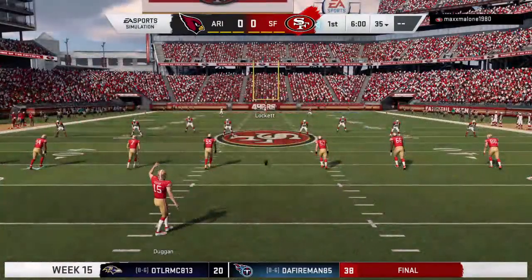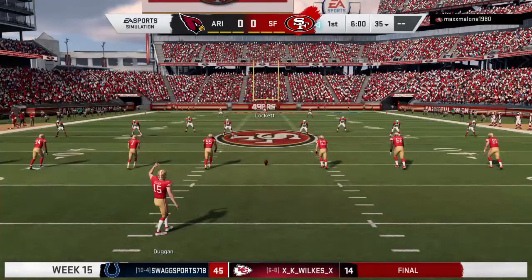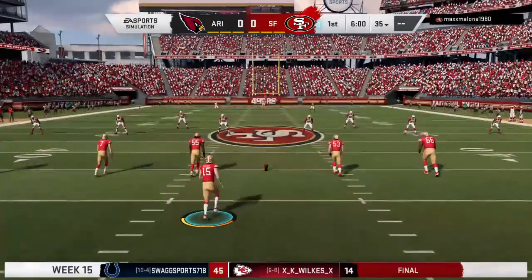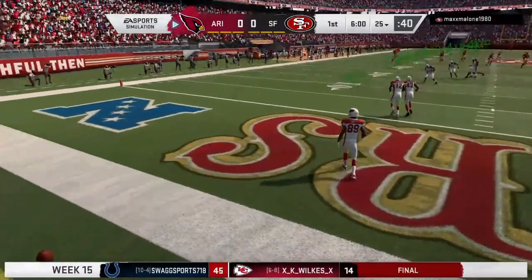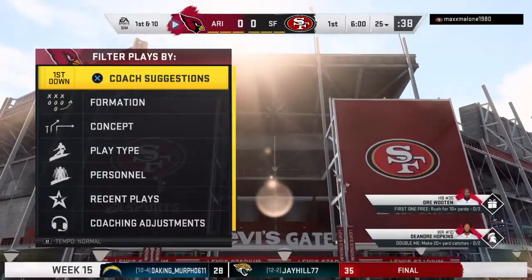The tunnel. These folks are fired up as their guys are ready to do battle between the Arizona Cardinals and the San Francisco 49ers. It's the final 3 weeks of the season. Still plenty to play for here as we're underway in Week 15. And this will not be returnable. It's out of the back of the end zone for a touchback.